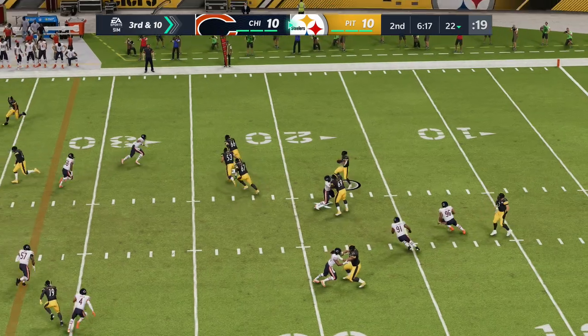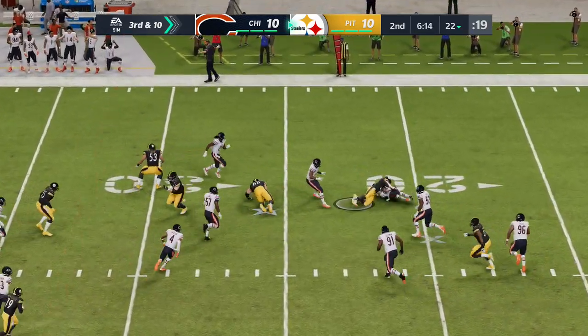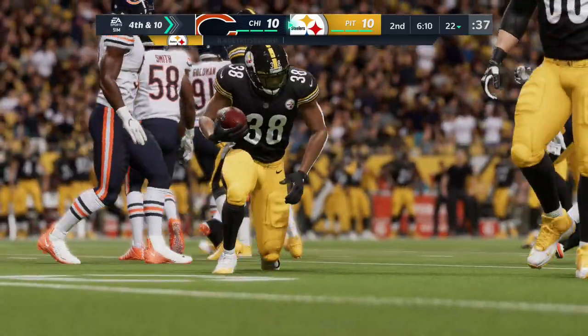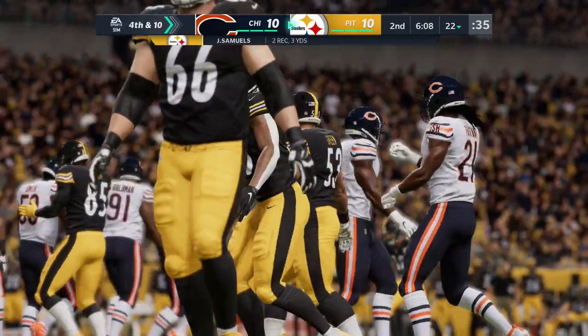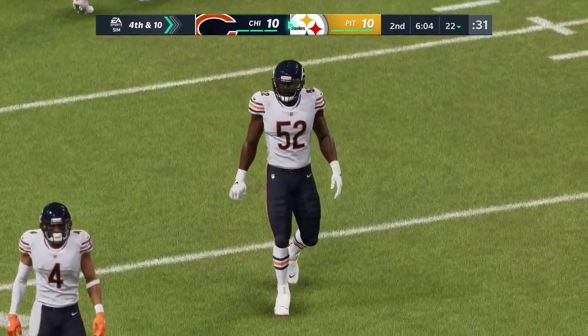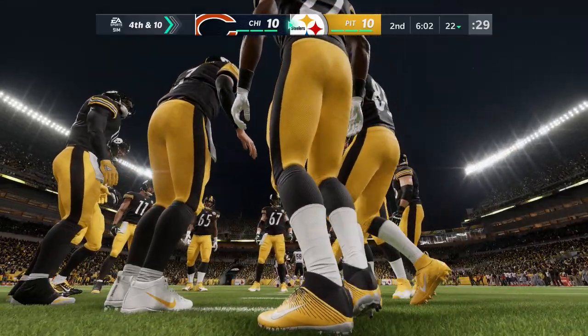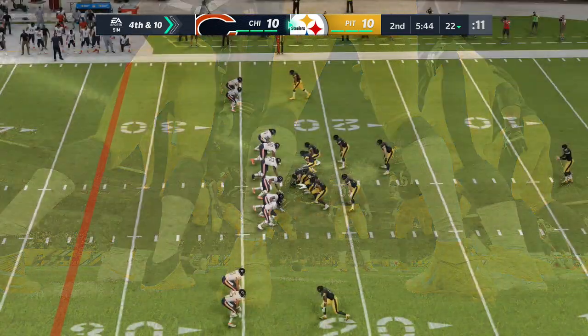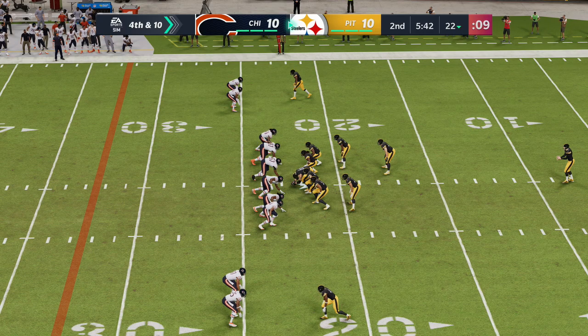Now it's Roethlisberger. Setting up the screen, this is Samuels. Good contain, no gain on the screen, and it'll bring up 4th down. So unable to get any yardage at all off of the screen there on 3rd down. And ordinarily on 3rd down, that's when you want to bring pressure. You get all your guys who want to get after the quarterback. But how about the patience they showed? Read the play, snuffed it out, and made a nice stop.